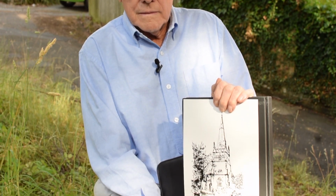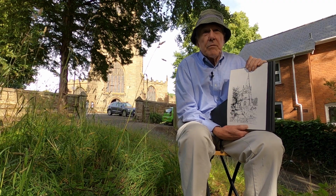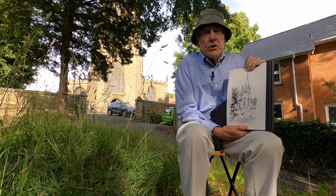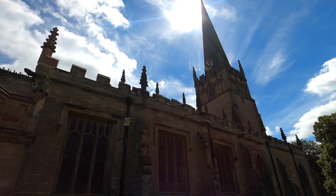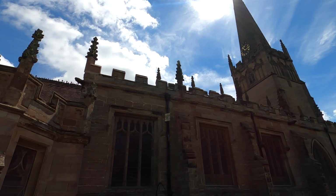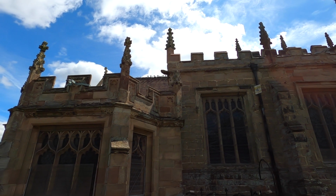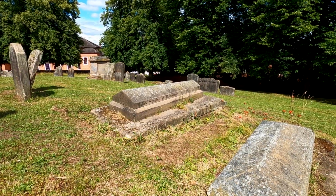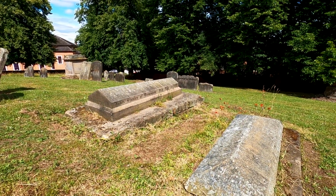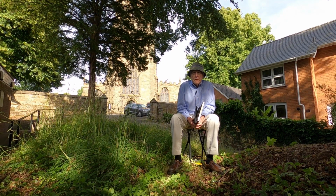I did this little drawing 25 years ago, and in this drawing I was trying to capture the sense of the way the church towered over Perry Hall, a presiding presence. It's been the centre of the community and so important to us, and that's what I like about it, this feeling of this church which has been so important to generations and generations of people going back to Norman times.